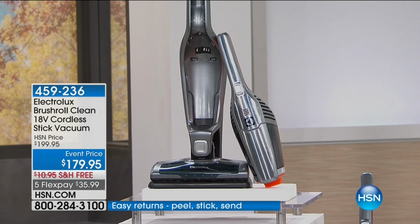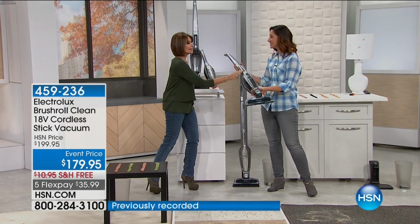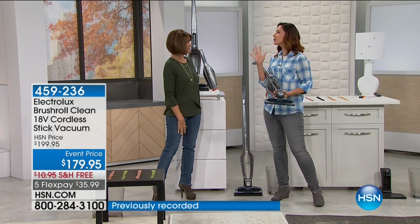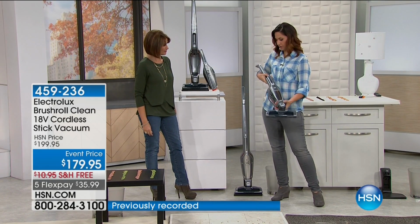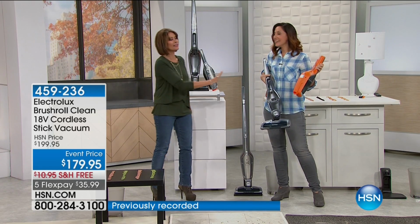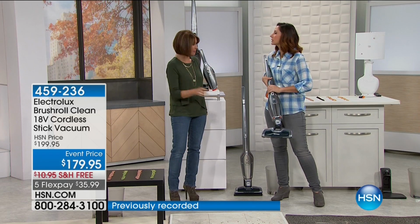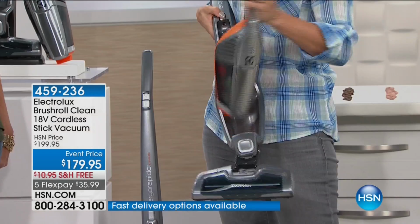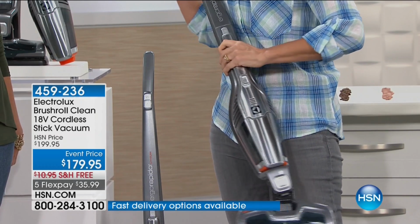And Rebecca Wood is joining us. Hi. It's Electrolux. It's pretty. Okay, so there's two. This has everything you could ever want in a stick vac. It's 2-in-1. First of all, look at this. It's so easy to maneuver. That's what makes Electrolux different from everybody else. How clever is that? All in one. You gotta see this.